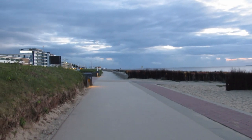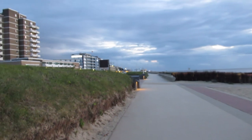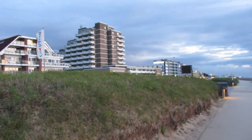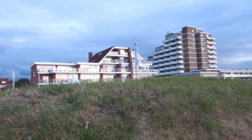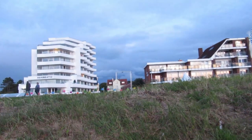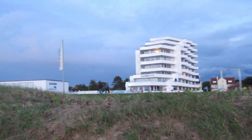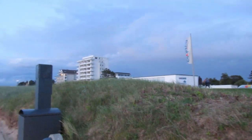Promenade, nothing special really. But what is actually special is it's very touristy. I mean, come on, you can see here it's really one hotel after the other, and this little town of Duhnen is really touristy to a fault.